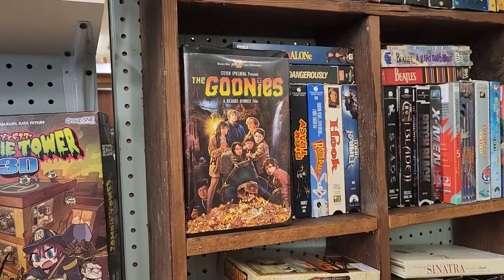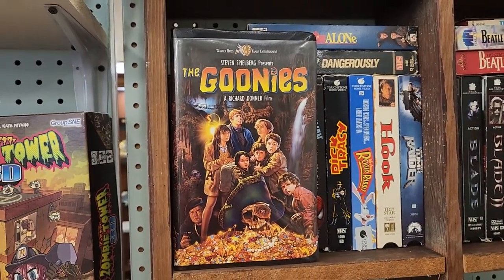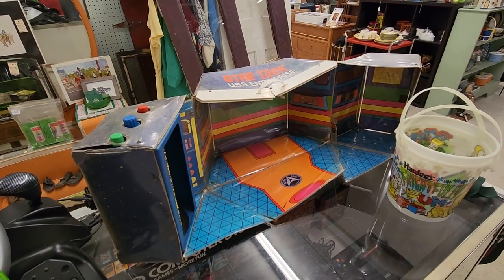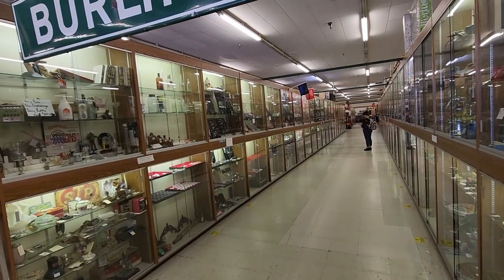Cigarette advertisements are very hard to come by. If you see them, they're definitely collectible. That's pretty cool right there. The old Goonies VHS. He's in great shape too. That old Star Trek USS Enterprise space playset right there. That's pretty cool. And check this out.